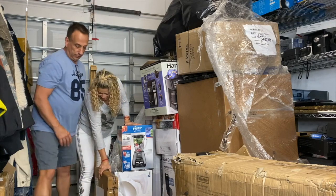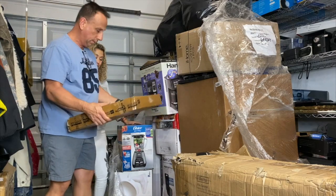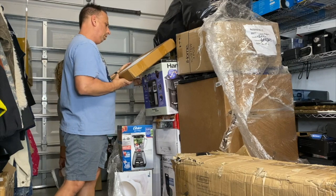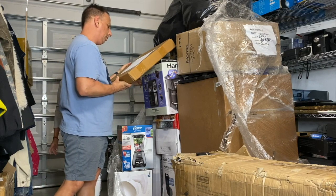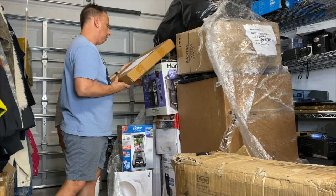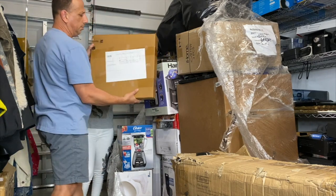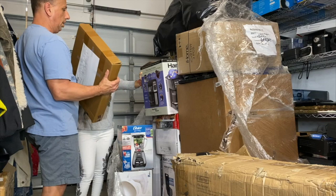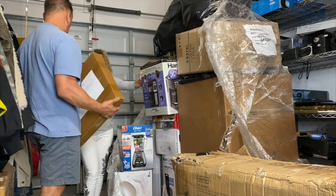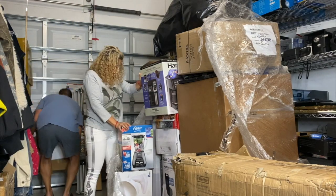And this one? What's the next one? This one is a very heavy box. What is this? Found tabletop outside of box, no table legs. So it looks like the top of a table and no legs. This is a note that is taped on the box. So I assume it's some kind of heavy tabletop, but it's missing the legs. Maybe we'll be lucky and find the legs. I don't know. Probably has no value if it has no legs. I can't imagine. So that's a bummer.